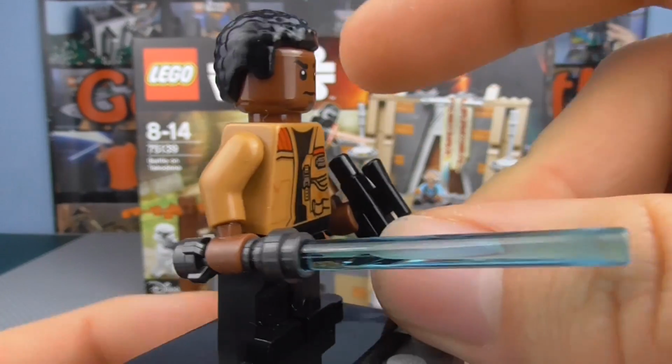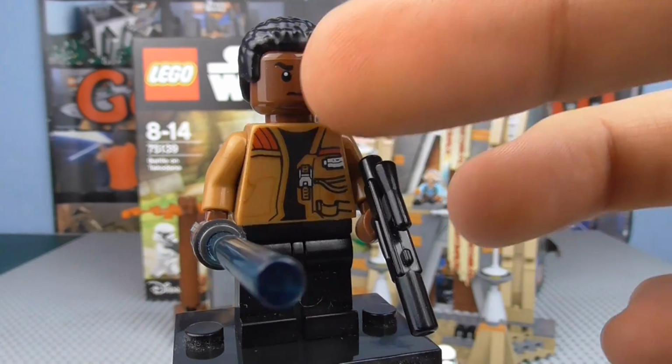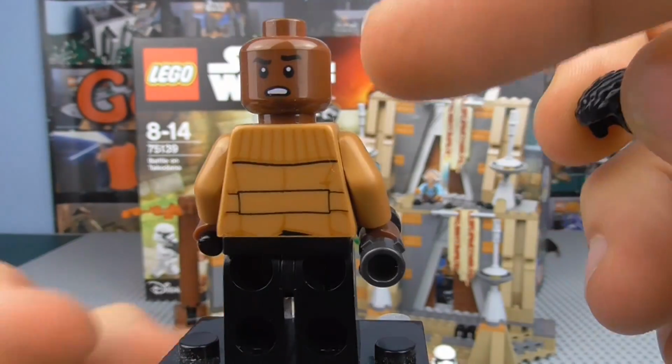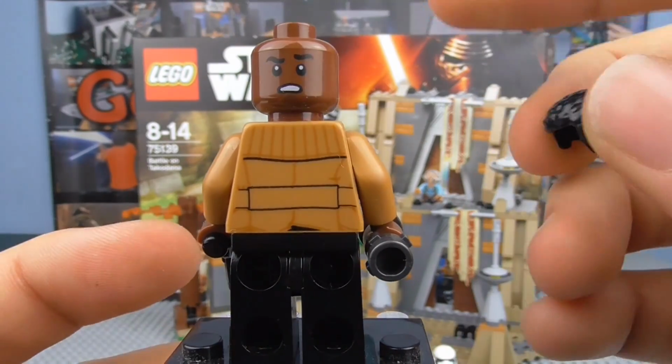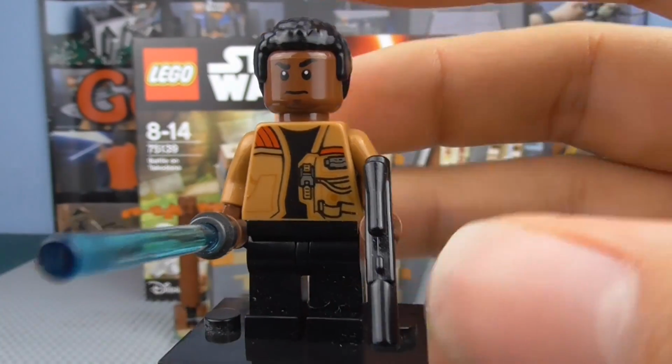Is that possible? Anyway, so we've got his face there, which is kind of like Kylo Ren's, not disappointed, but just kind of, really, or something like that. And then, of course, you've got the other side, which is his scared face. He's worried that Kylo Ren's going to kick his butt. So, yeah, very nice then, very cool.